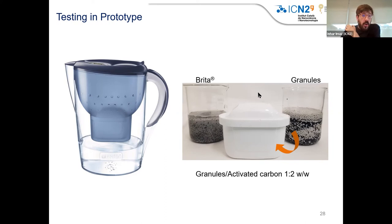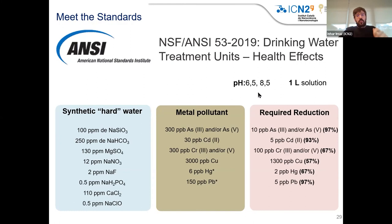Also, of course, we can do some mixtures in the lab, but we also need to be close to reality. So we try to meet some standards, and we decided to use the American National Standards Institute conditions to synthesize the hard water. The concentration of metal pollutants, the required reduction, and also the amounts were very clear.